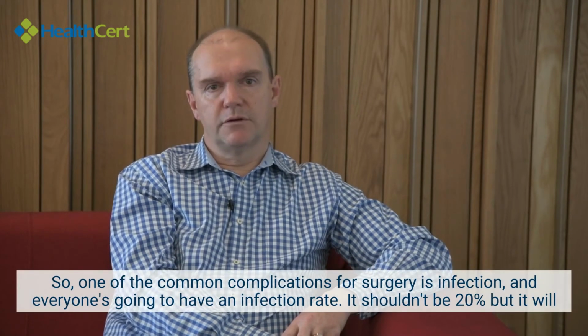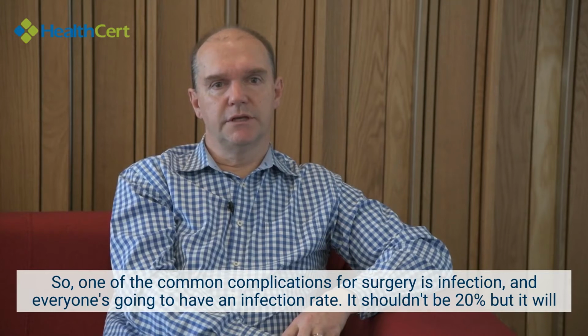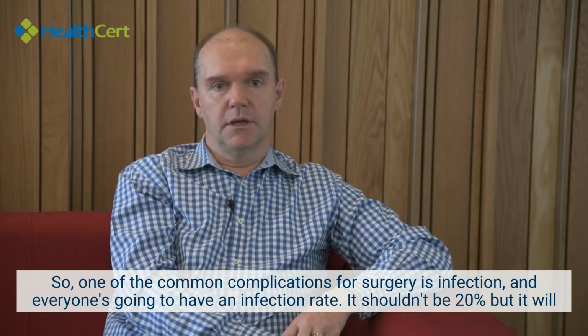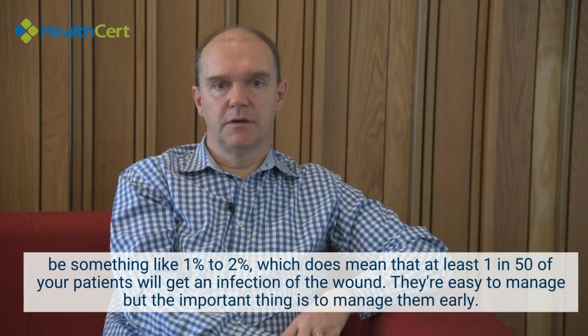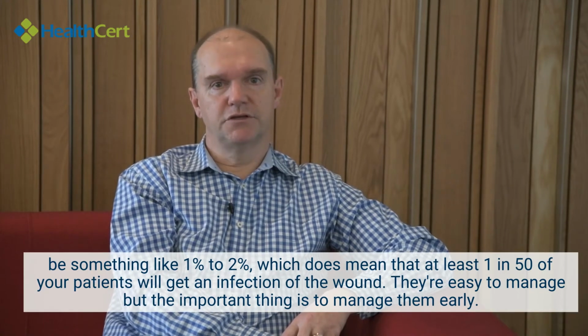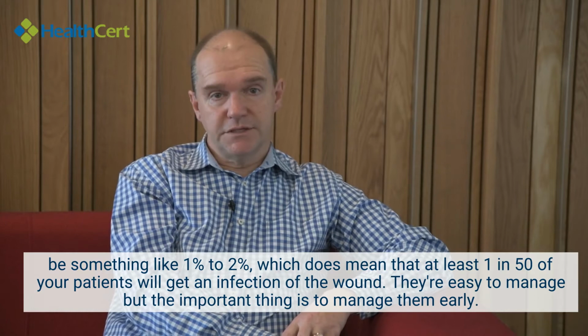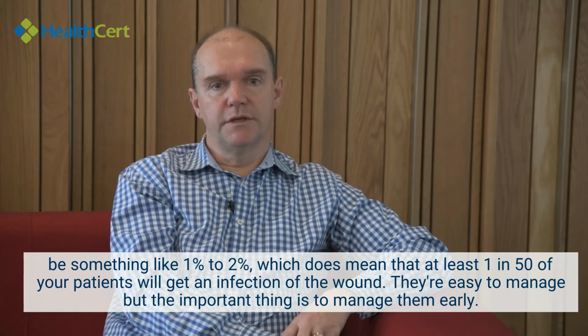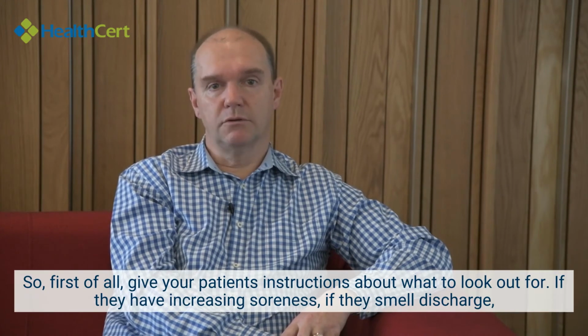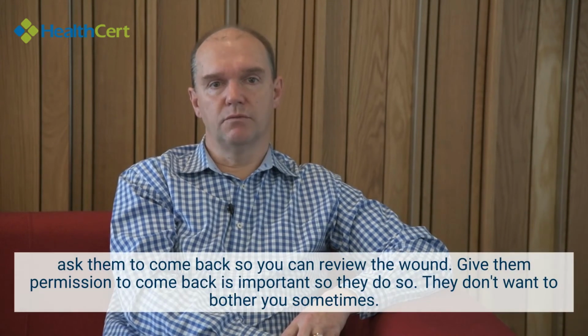So one of the common complications for surgery is infection, and everyone's going to have an infection rate. It shouldn't be 20%, but it will be something like 1 to 2%, which does mean that at least 1 in 50 of your patients will get an infection of the wound. They are easy to manage, but the important thing is to manage them early. So first of all, give your patients instructions about what to look out for. If they have increasing soreness, if there's smell, discharge, ask them to come back so you can review the wound.